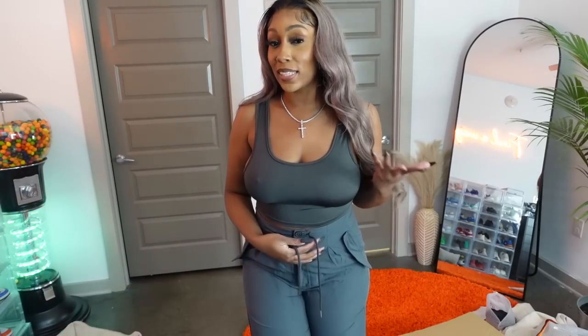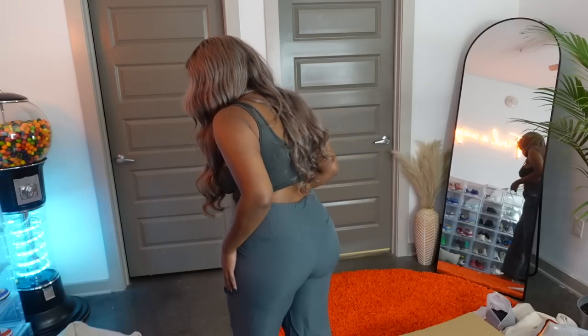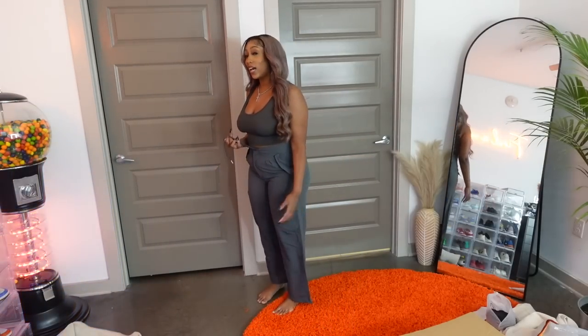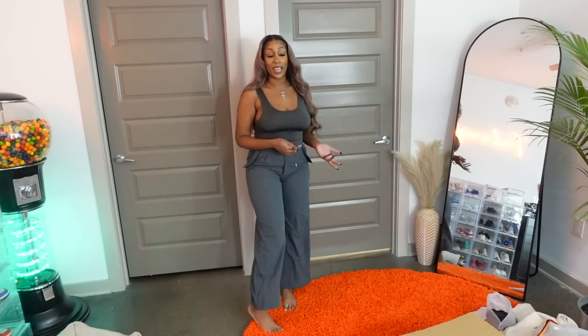Okay, so next I got this charcoal gray two-piece. The top is boring, but this is a very running errands type of outfit. It has strings on it so you can tighten the pants a little bit. It looks cute, like slacks in the back. These are really, really comfortable. They are a little short, but not too bad. This is cute. You could still run errands with them.